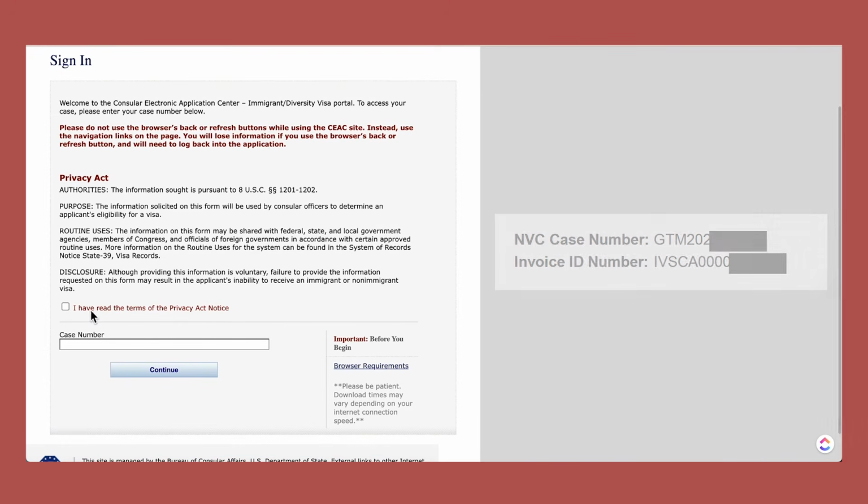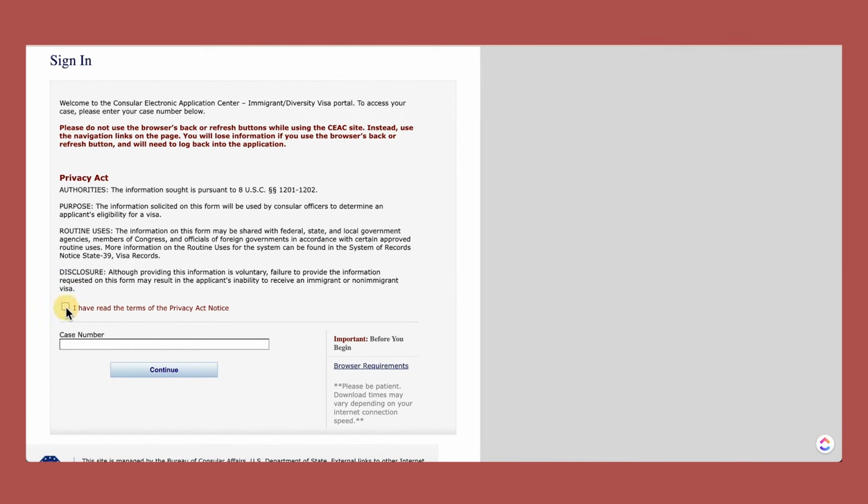So the first thing that you're going to do is click that you've read the Privacy Act notice, and then you put in that first number here where it says case number. On the Notice of Immigrant Visa Creation email, it's called the NVC case number. And so that case number always starts with 3 letters, which signifies the country where you're going to be doing your immigrant visa interview. In this case, my client is from Guatemala, and so that's why it says GTM.